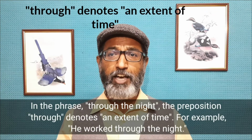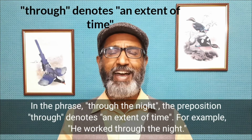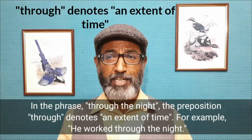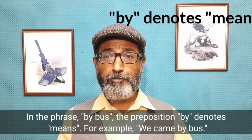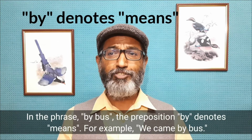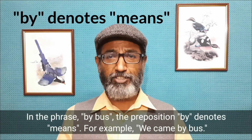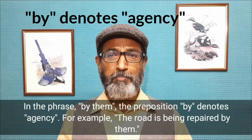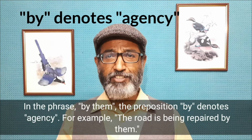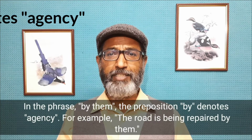In the phrase "through the night", the preposition "through" denotes an extent of time. For example, he worked through the night. In the phrase "by bus", the preposition "by" denotes means. For example, we came by bus. In the phrase "by them", the preposition "by" denotes agency. For example, the road is being repaired by them.